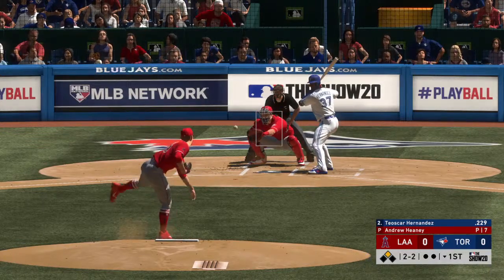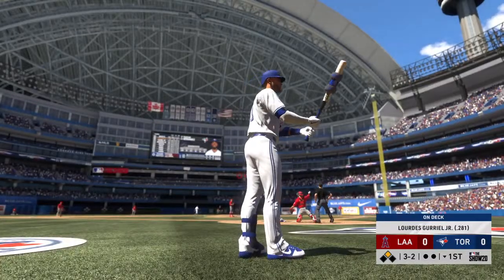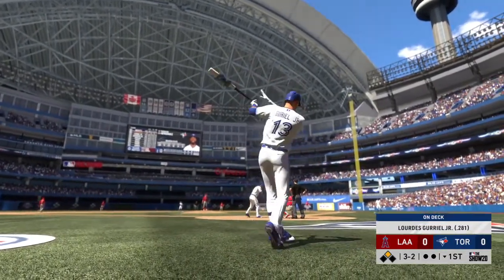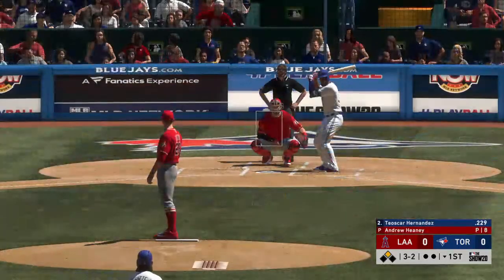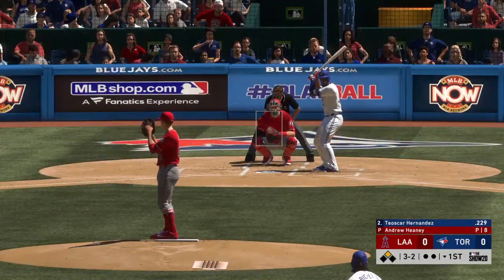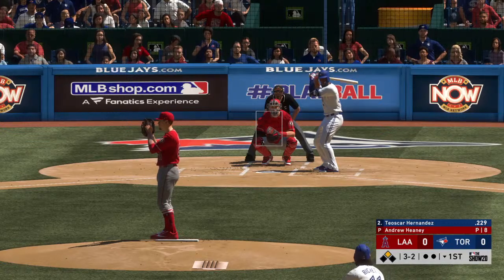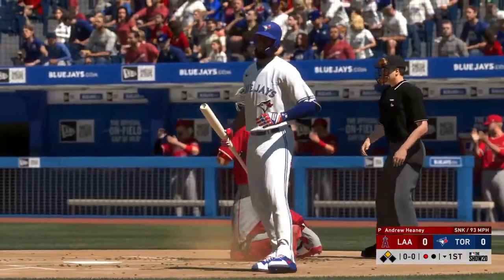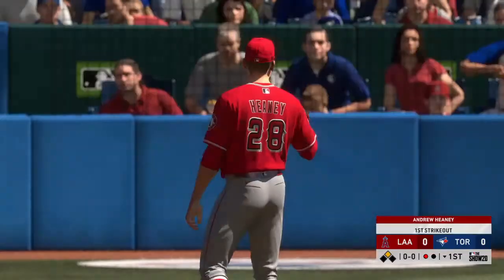The 2-2. Full count. You would think in this situation, maybe with a base open, he'd just pitch around him and put him on first. But not with the guy in the on-deck circle. He's going to attack this hitter. And the sinking fastball called strike 3, and that's out number 1.